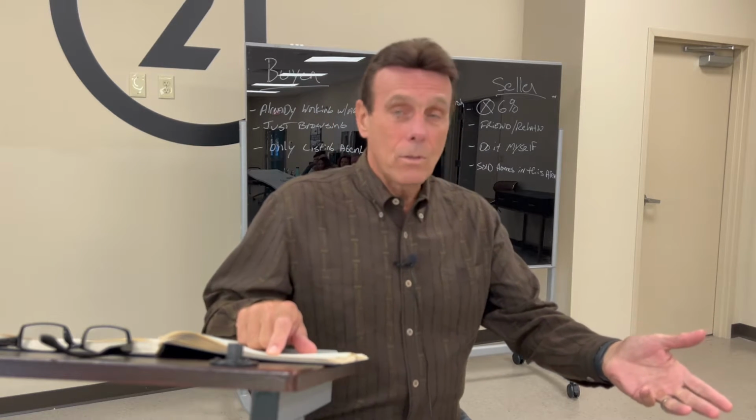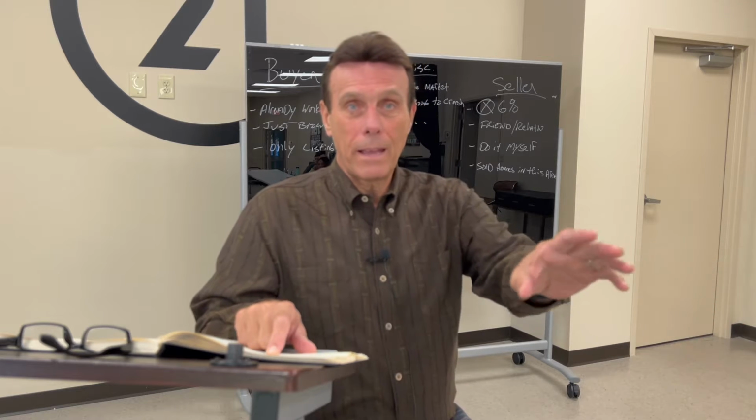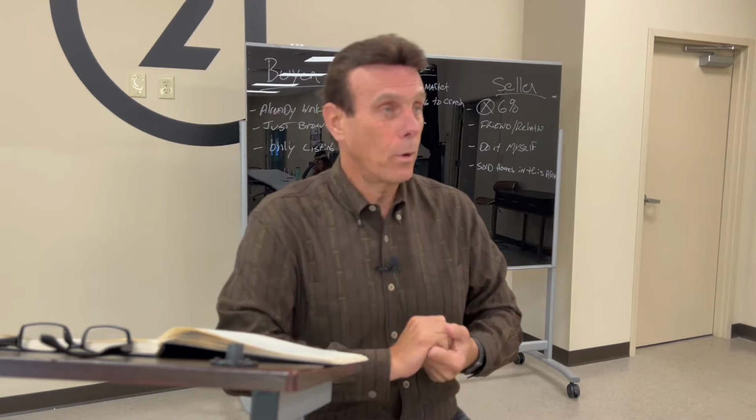The bank statement loan is also good for non-warrantable condos. Does everybody know what non-warrantable condos are? Condominiums that cannot get a Fannie Mae, Freddie Mac, or FHA loan. That's warrantable. These are non-warrantable. You can use the bank statement loan to get non-warrantable condos, which is important.